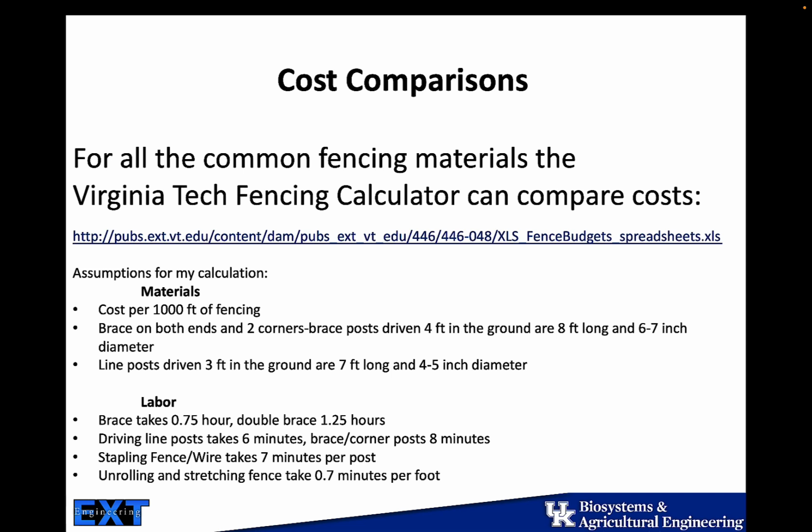And then stapling wire at 7 minutes per post, and then unrolling and stretching the fence 0.7 minutes per foot. So that just gives you a rough idea on cost. This is not what I would expect someone else to charge me. I wouldn't try and negotiate with a contractor with these numbers, but at least if I'm doing my own fencing, I can compare different types of fence. If I'm doing an NRCS project and I'm doing all the work, I sort of have an idea what I'm spending in terms of my time and energy, and all of those numbers can be adjusted to reflect what you need it to say.